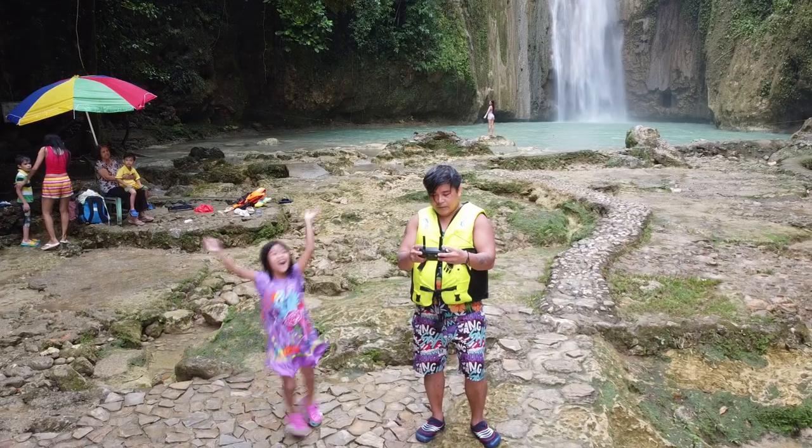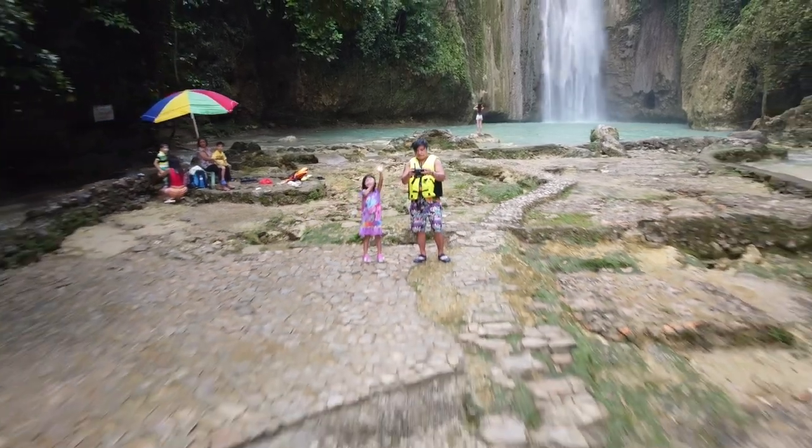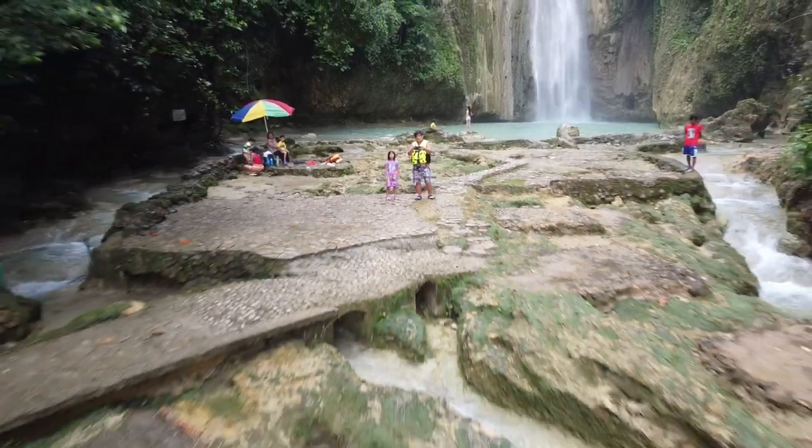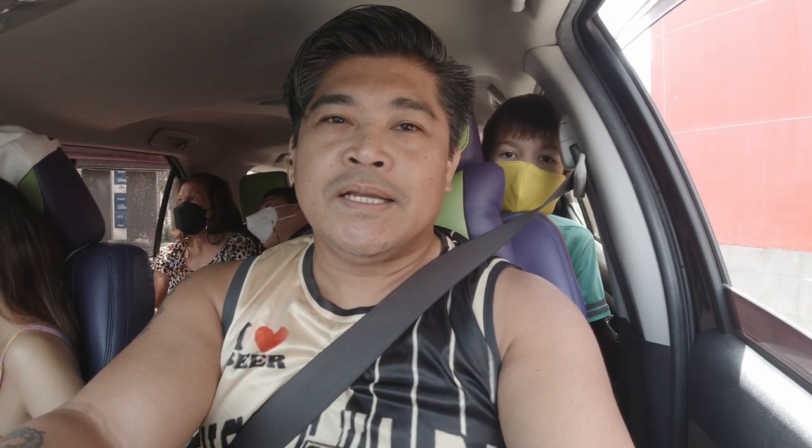Hello guys, we're here at the Jollibee in Talisay. We're waiting for our order and today we are going to the first waterfall experience for me here in Cebu, and this happens to be Mantayupan Falls.